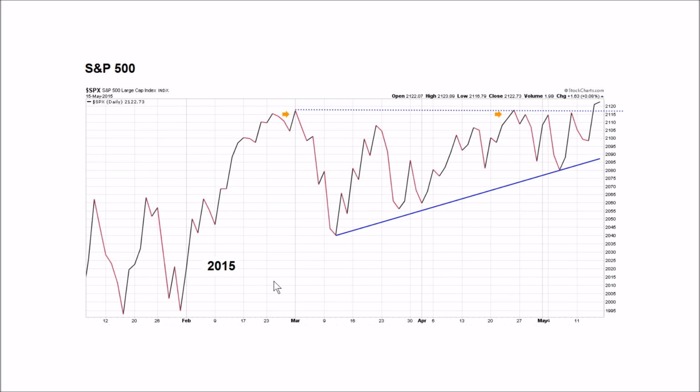This is a daily chart of the S&P 500. We're back in 2015 as of the close on Friday, May 15th. Unlike that period in 2011, we do not have a discernible lower high. In fact, we've made a discernible higher high, exceeding what was previously resistance, and we really don't have any important lower low either. So the price chart looks better.